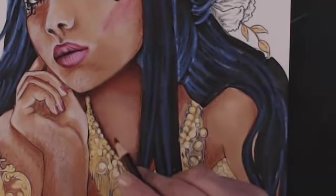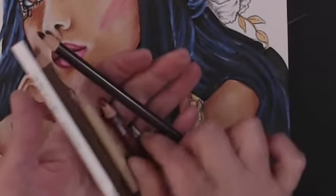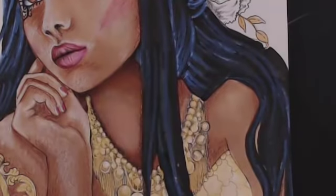I was doing something else. Did you say you are using... Yes, this is burnt umber and ginger root. Burnt umber, ginger root, a sienna, a light umber, and white. Those are the colors I'm using on her skin.